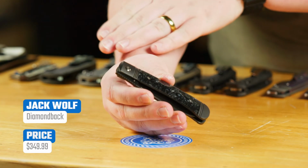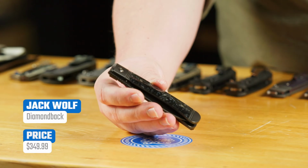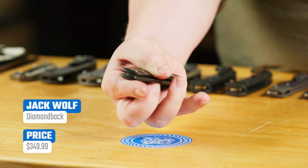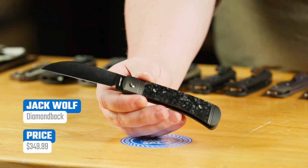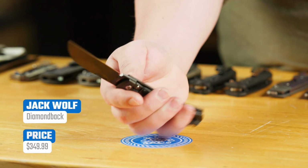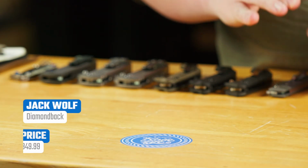You have S90V blades, beautiful inlays. This one's got this marbled carbon fiber and these black-coated titanium accents. They are nice, but they are fast, they have pocket clips, and they lock now. These ones go out for $349. So as I said, no expense is spared, and when you spare no expense, the knife gets expensive.